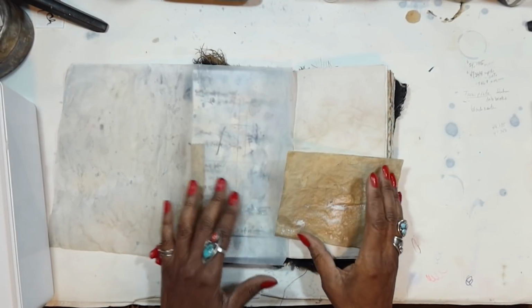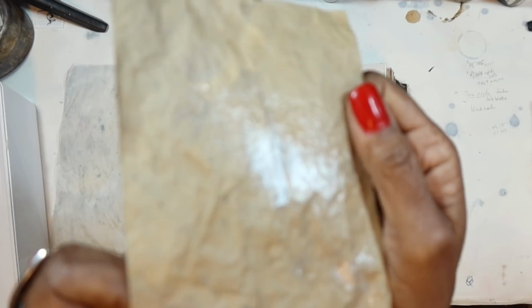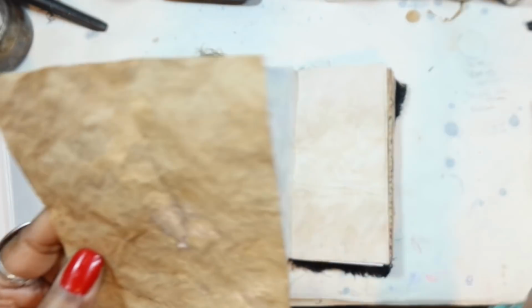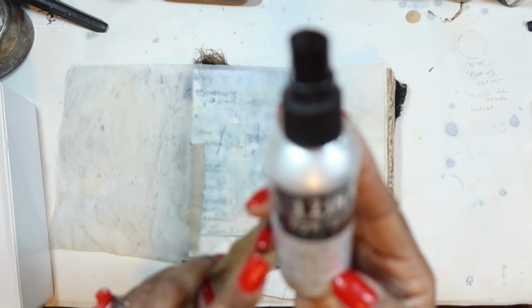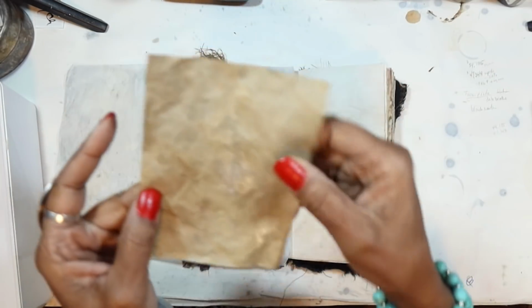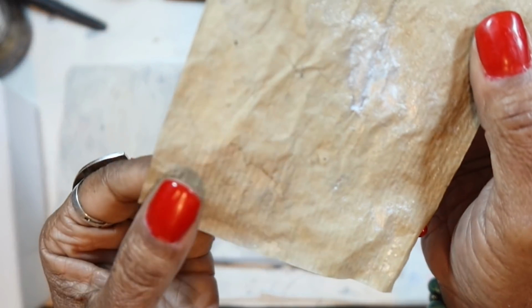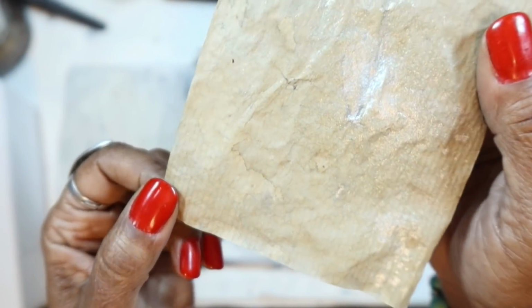Alrighty, so we are back and the papers are dry. So you see how they just crinkle up nicely and get an old look to them. I did spritz it after I turned the camera off with a little bit of the pearl. But you can really appreciate how this paper is a very light color. You can almost see through it a bit. And I really like it a lot.